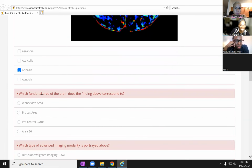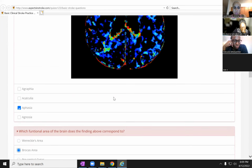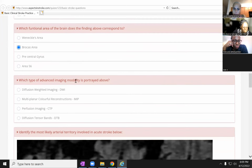Awesome. What's the answer as we go? Here we go. It asks us, which functional area of the brain does this finding correspond to? So what do we think? I guess you were saying the precentral gyrus, right? Or is this in reference to the previous question? Oh, okay, then that would be Broca's. Because Broca is speech. Wernicke is more further back. Broca is more in the frontal production of speech. The expressive aphasia, right?